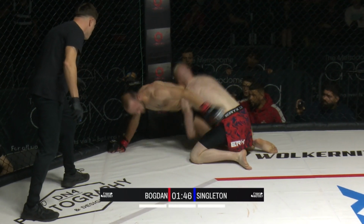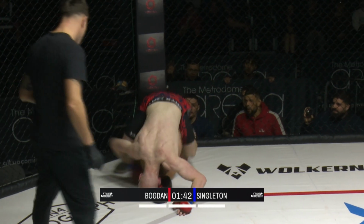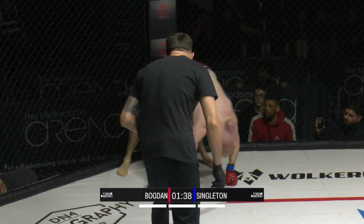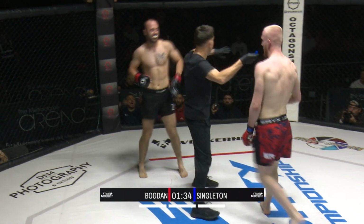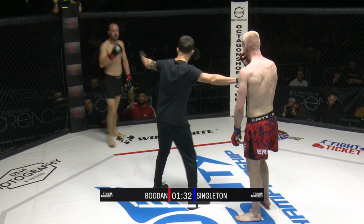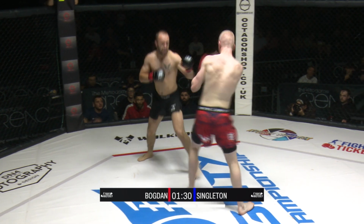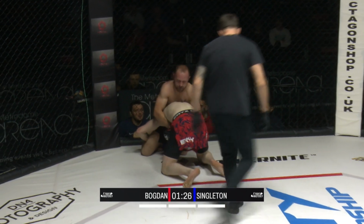But Singleton, great timing there, to get his man down. Right now it's been like the takedown versus the striking, but now Singleton on the back, and Andre Winter going mental in the Cuba Lester corner. Just getting that gum shield back in. And Bogdan just sort of threw him over the top. Singleton did a great job there, though, to get on the back quickly off that exchange. Singleton again.